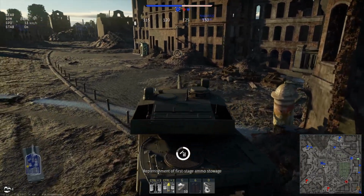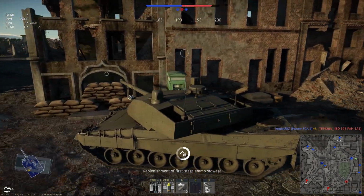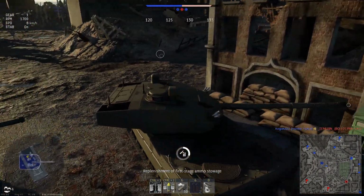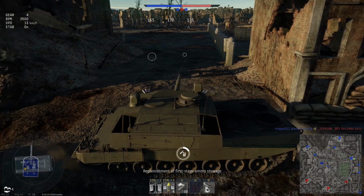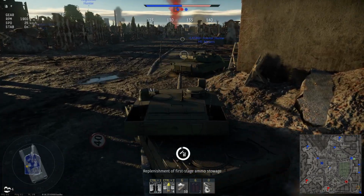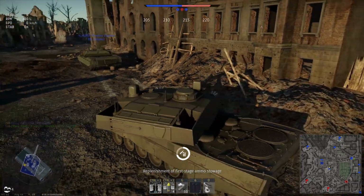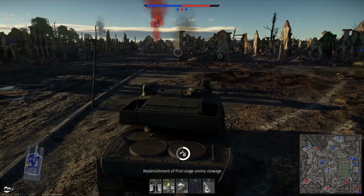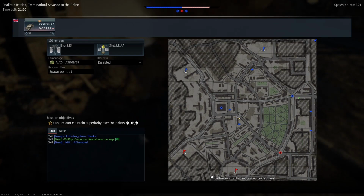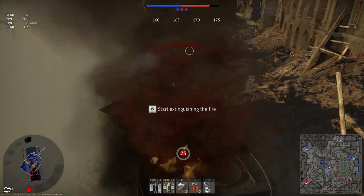Let's go sit on this corner here, I think. I'm afraid of getting flanked. We'll roll around with this Abrams, just so it can be our sponge. I feel like I hear somebody, maybe not. Yep, there is someone. There is someone. Oh god, we took a hit. Shit. Come on, turn.